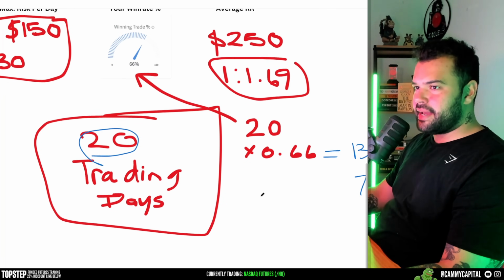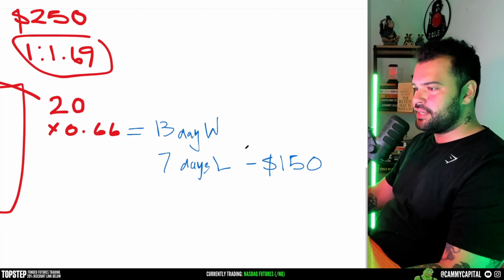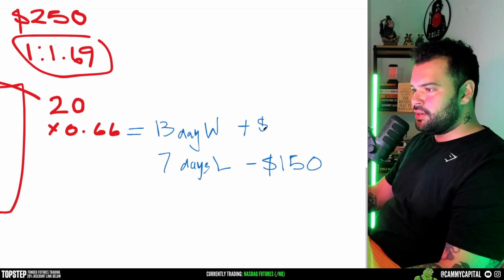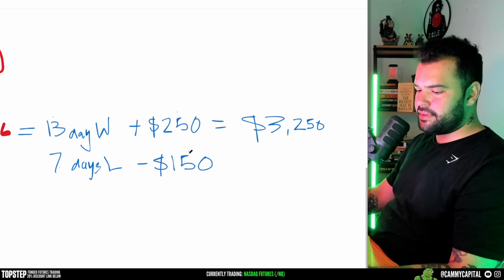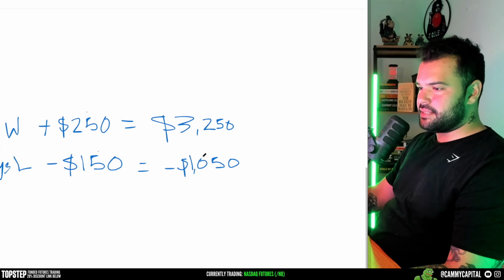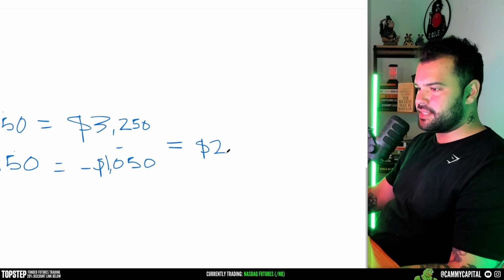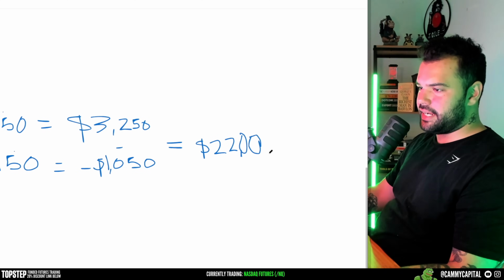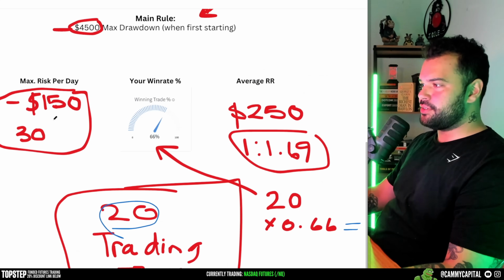If I'm risking a maximum of 150, say I'm hitting my max stop out on a losing day, negative 150, and on a winning day, of course, taking home 250. So 13 times 250 is 3,250, and then 7 times negative 150 equals negative 1,050. Then just subtract this from the winning amount, leaving a grand total of 2,200 a month. That's with my current stats using one Top Step funded account. $2,200 net profit per month with my current trading statistics. Max risk 150 a day.